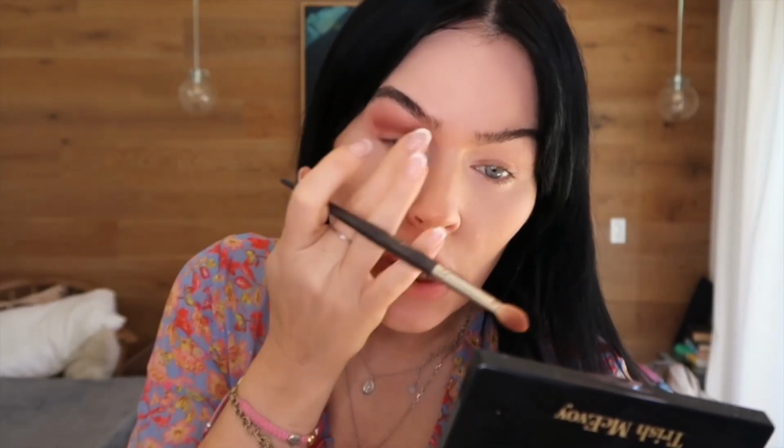So now just really quickly, I'm just going to put on a quick eye with this Trish McEvoy palette. Actually, did I tell you I was going to do that? So I'm just going to reach into this. Looks like a nice crease tone here. And let's see how this applies. Wow, that is really pigmented. I wasn't expecting. Ooh, look how deep that is. I thought this was a very natural, very light neutral kind of shade for your crease, but it actually has some more pigment to it than I anticipated.